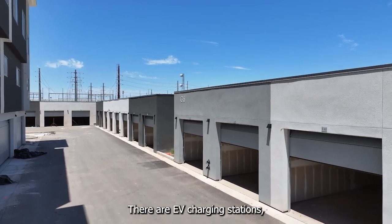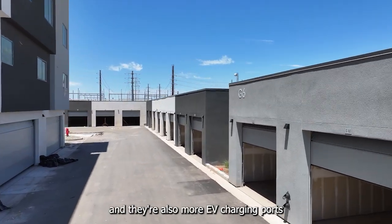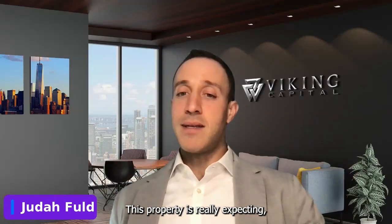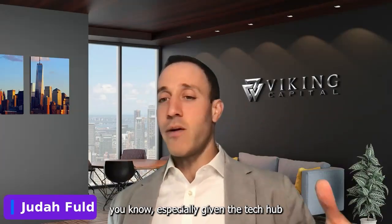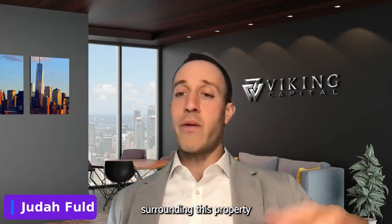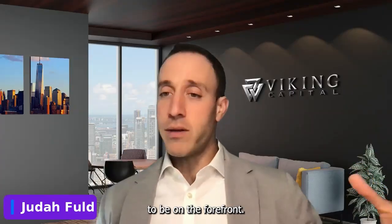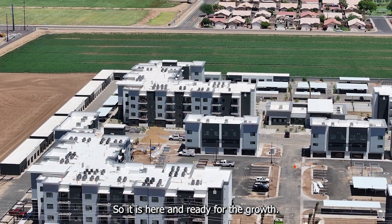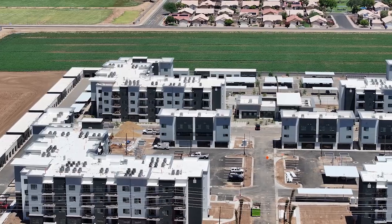There are EV charging stations, and there are also more EV charging ports that can be built in the future. This property is really expecting, especially given the tech hub surrounding it, to be on the forefront. So we are prepared: if we had 75% electric vehicles, this property could handle it already. So it is here and ready for the growth.